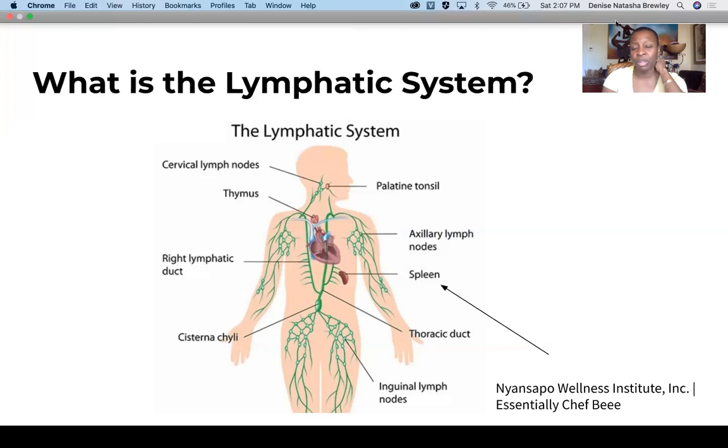So when you hear people saying that I got my spleen removed, it's like, what? People say, oh, you don't need your spleen, but you absolutely, absolutely need your spleen because it's part of your lymphatic system. All right, so that's the spleen. That's part of your lymphatic system.